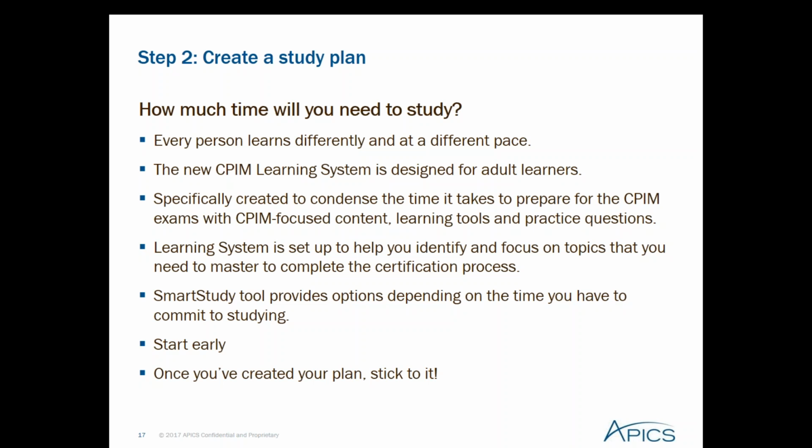So we've really set this up to help you identify and focus on topics that you need to master in order to complete the certification process. So part of that is a tool we have called the Smart Study tool, which provides options depending on the time that you have to commit to your studying. But really one of the most important things that you can do is to start early. So once you've created a plan and you've picked that exam date, stick to it.